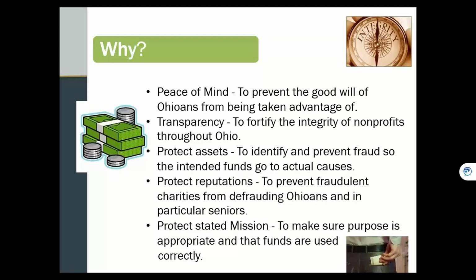There are many additional reasons for registering. The primary job of the Ohio Attorney General's Charitable Law section is to protect Ohioans and charitable assets. So registration and annual filings are the basis for all we do. Registration provides transparency to the public so that fraud can either be prevented or identified and stopped. Registration helps to protect reputations.